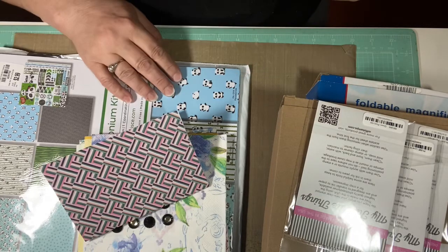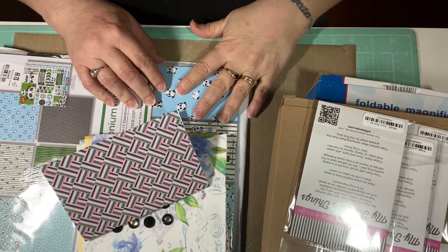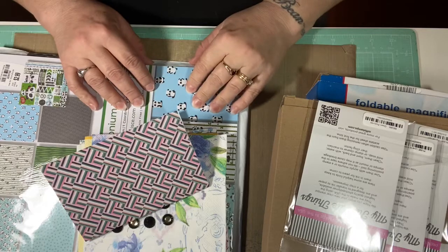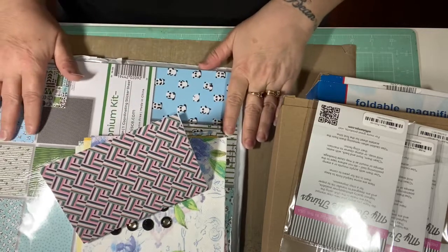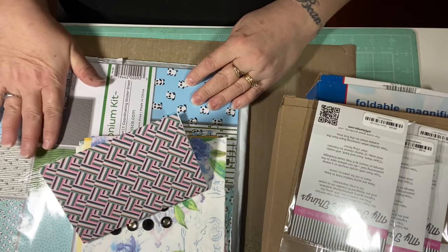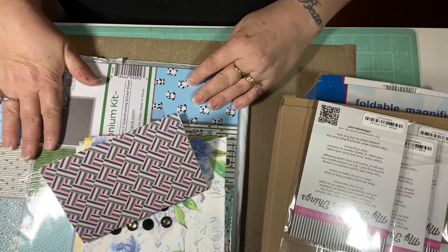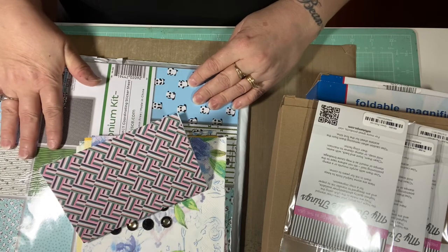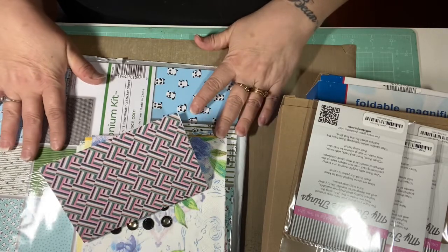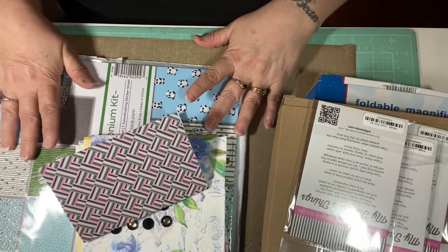Okay, so the first happy mail that I received was from Linda, and Linda is LP Red Flower here on YouTube, and I'll leave the link down below for Linda's channel. Hi, Linda. She sent me happy mail, and I am so excited because I had seen this paper pad. Someone else hauled it, and then someone told me that Linda had showed it on Instagram. And I went over and told Linda, oh my gosh, so cute. I really want to find that paper. Well, she offered to send me a package of the paper and I was so ecstatic.